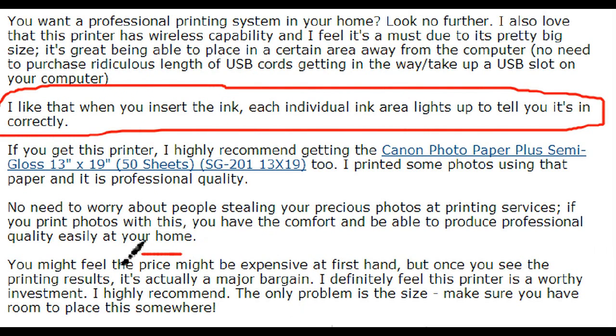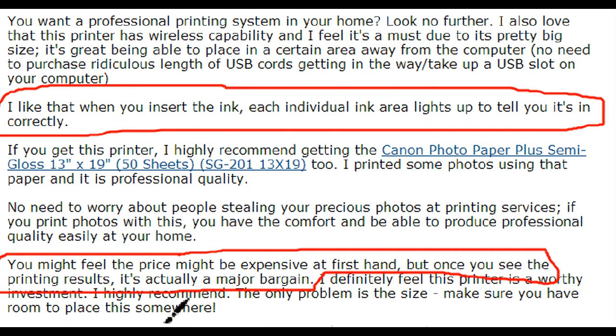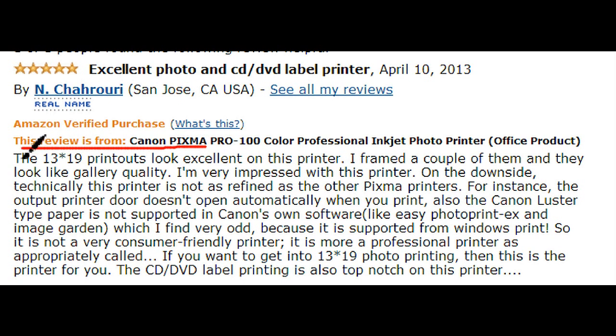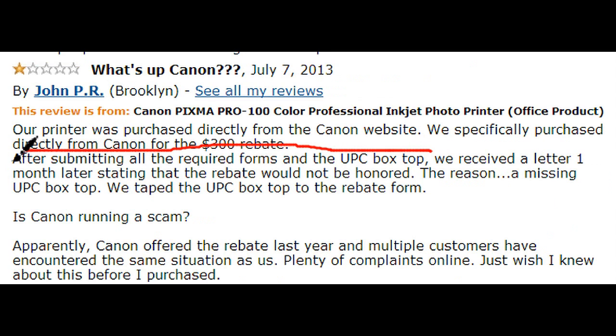Though it's a little pricey, many agree and say that it's totally worth the investment because it has great printing quality, colors are vibrant, lines are sharp, and the wireless is a huge plus. And the great picture quality holds true even for large size printouts like poster size, so you might want to check it out.